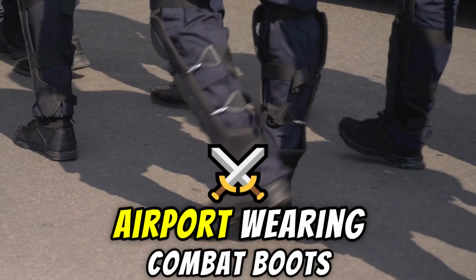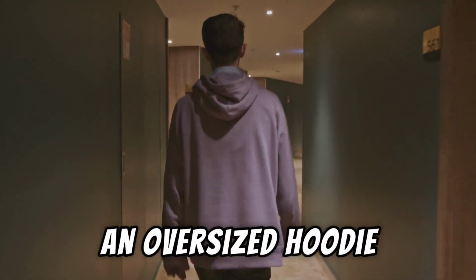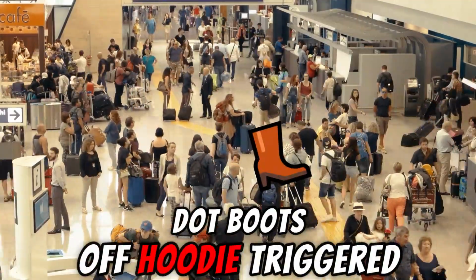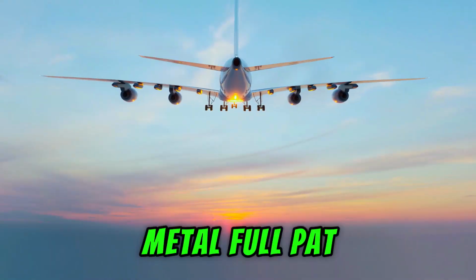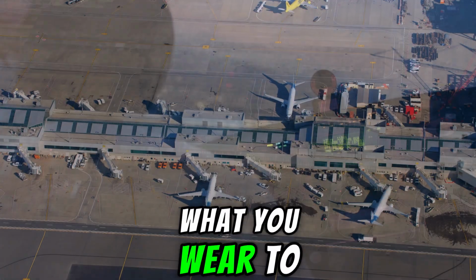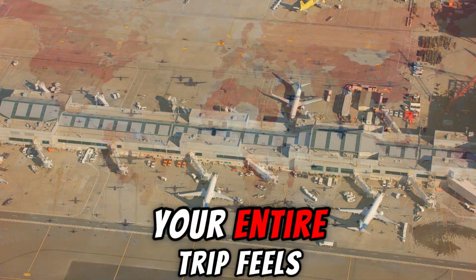Someone walked into the airport wearing combat boots, an oversized hoodie, and ripped jeans. Looked cool until everything got flagged. Boots off, hoodie triggered the scanner, belt full of metal, full pat down. Gate missed, all because of one outfit. What you wear to the airport can literally decide how your entire trip feels.